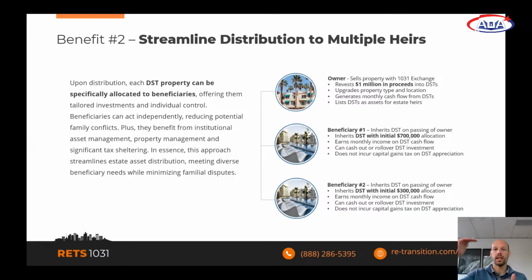Again, all of those DSTs would realize that step up in basis. Every beneficiary would have the exact same portfolio, just smaller allocations to that portfolio. So you can blend these strategies together. If you have, say, stepchildren, then that's a way in which perhaps you're not planning on giving the same amount to them as you are your blood children.